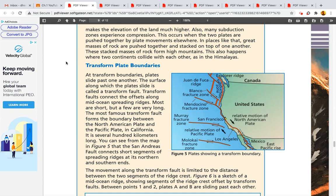Also, many subduction zones experience compression. This occurs when the two plates are pushed together by plate movements elsewhere. In places like that, great masses of rock are pushed together and stacked on top of one another. These stacked masses of rock form high mountains. This also happens where two continents collide with each other, as in the Himalayas.